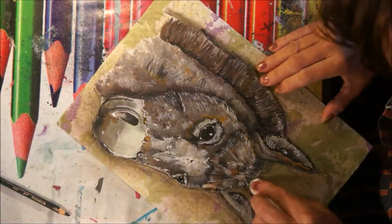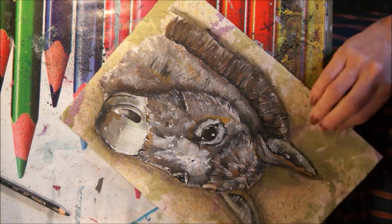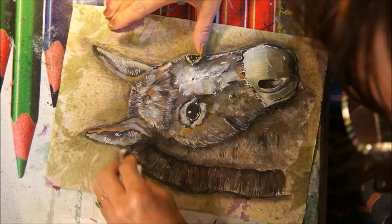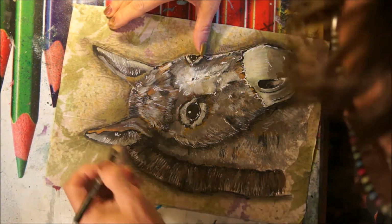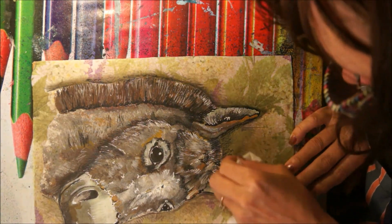bit more. It was quite a difficult paper to work on, and you don't really know these things until you actually start to use it as a paper, to start to work with it. So again, just giving them a little bit more definition.